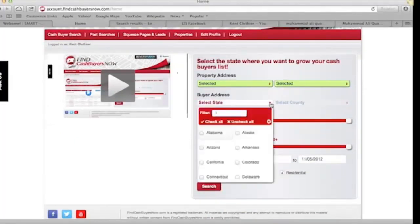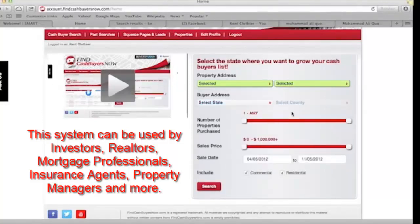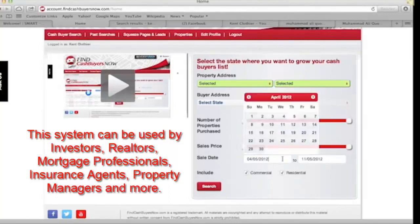If you're looking for buyers that are out of state but buying in your backyard, it's real simple. Just put in there that you're looking for people that are buying in Alabama, but they live in, let's just say, California. I could easily do that, and that's why we put that field there, where the buyer actually lives. As long as I leave it blank, it's going to show me every buyer that's buying in the state of Alabama right now, in County Baldwin is what I just had there.